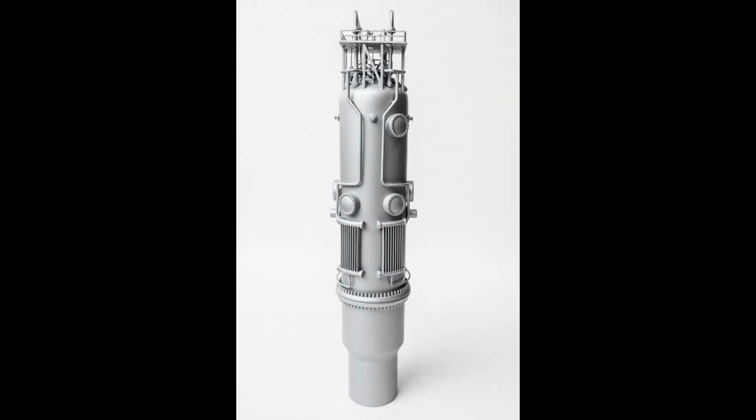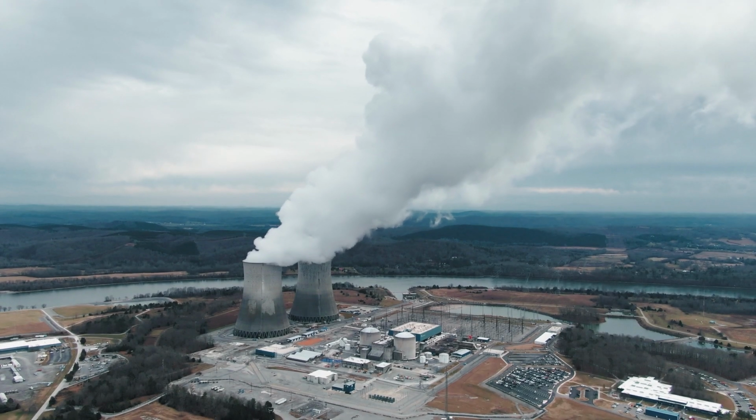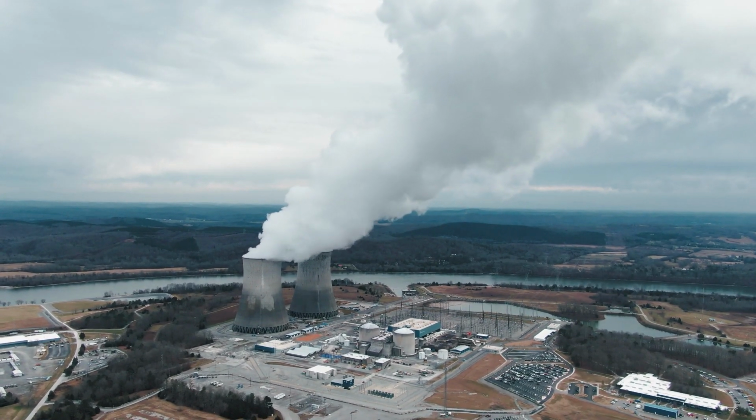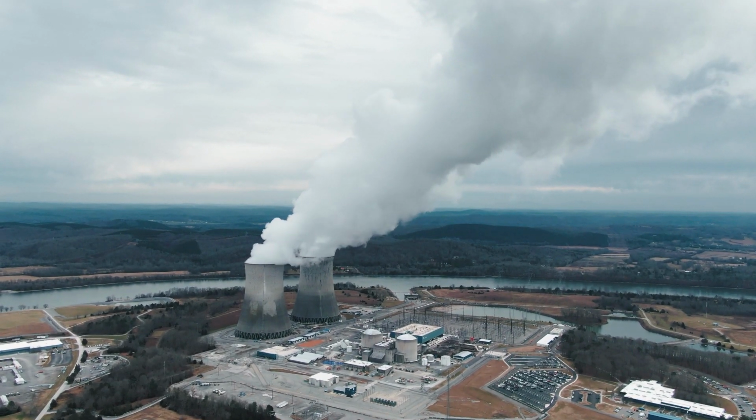Now let's get right into it. Fact 1. Land requirements. This is a picture of a compact modular nuclear reactor. You can see this is a stark contrast to existing nuclear reactors that we see today. The nuclear reactors that we have today are huge facilities spanning hundreds of acres, situated near bodies of water.